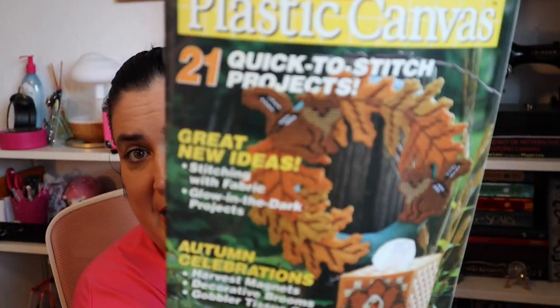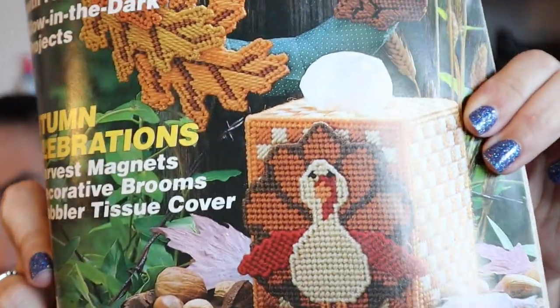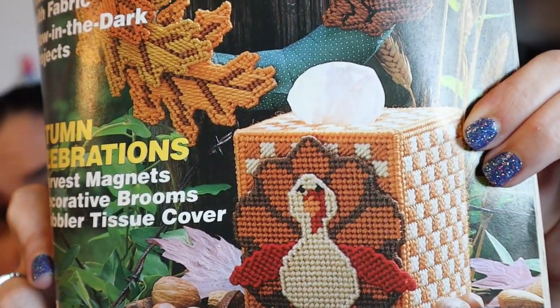And then a plastic canvas magazine. That turkey is 100% getting made. It just occurred to me that turkeys are the fall peacocks. That should go on a pillow. Turkeys are the fall peacocks.